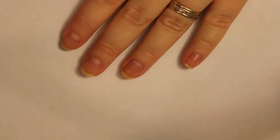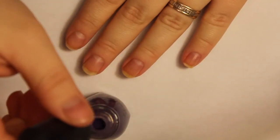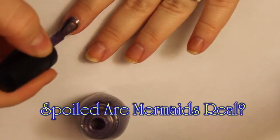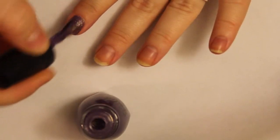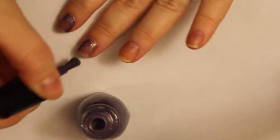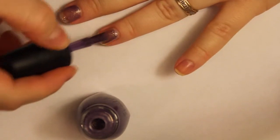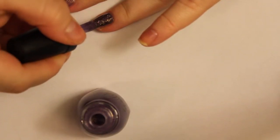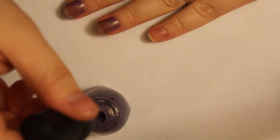Another great bargain brand at the drugstores, I think you can find it at CVS, is a brand called Spoiled. They're along the same price range as the Sinful Colors ones, which are $2, or you can find them sometimes for $1 when they're often on buy one get one free sales. They are a little bit more hit and miss in the formula, and not as extensive a collection of colors by any means as Sinful Colors, but they do come out with some really gorgeous colors.